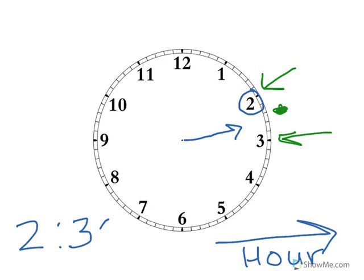When we say it's halfway to 3, or halfway to the next hour, we call it 30. So even though you can't see the minute hand, if you can see that the hour hand is between the 2 and the 3, then you know that it's about halfway to 3, and it's 2:30. So when you see that hour hand pretty much in the center between two numbers, you know that you should call it 30. We're going to go over that a couple times because that's a harder concept.